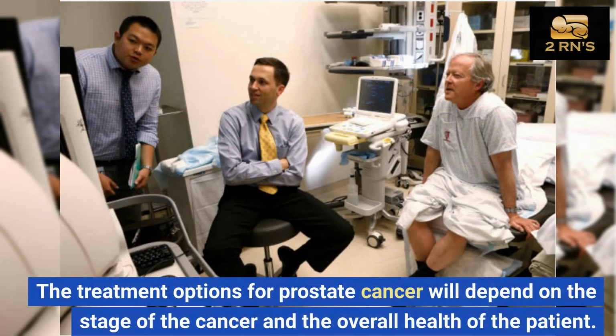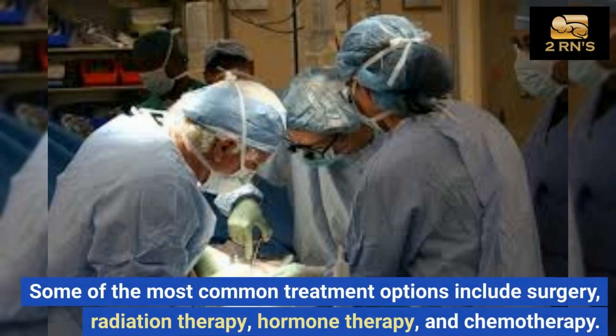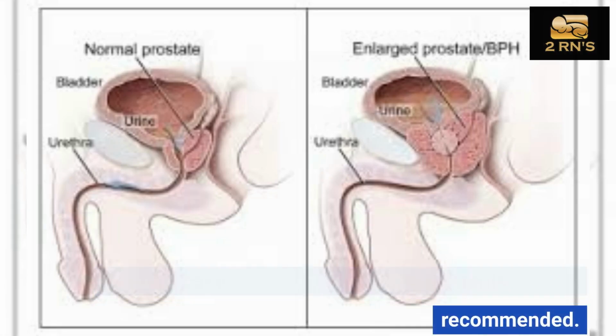Treatment options for prostate cancer. The treatment options for prostate cancer will depend on the stage of the cancer and the overall health of the patient. Some of the most common treatment options include surgery, radiation therapy, hormone therapy, and chemotherapy. In some cases, a combination of treatments may be recommended.